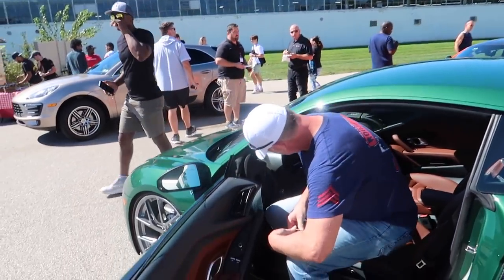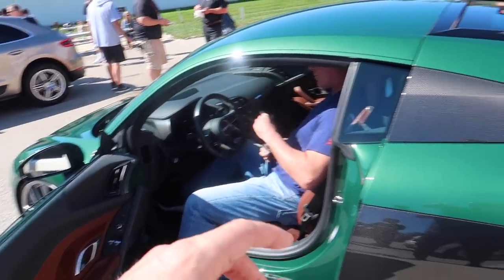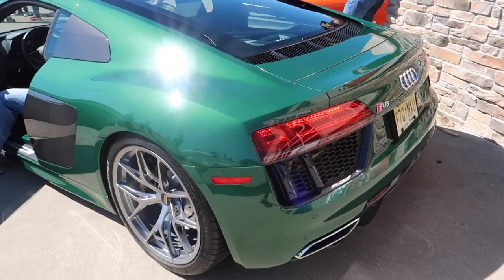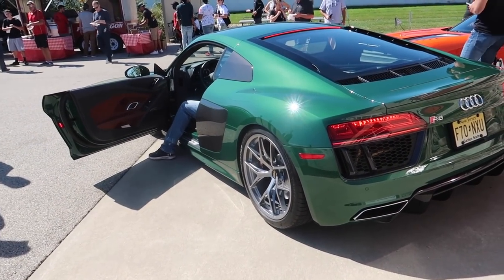So this is Fred, this is his R8 right here. It has the Fabspeed Valvatronic exhaust system on it along with the tune and everything else. Let's hear what it sounds like. Oh my God.